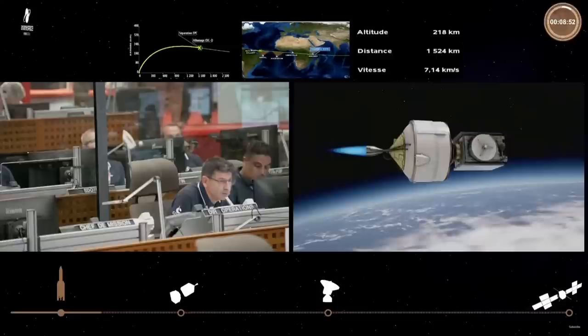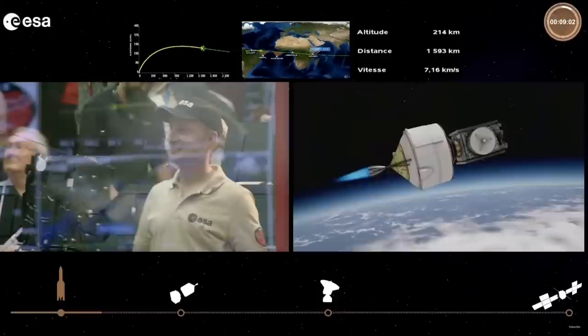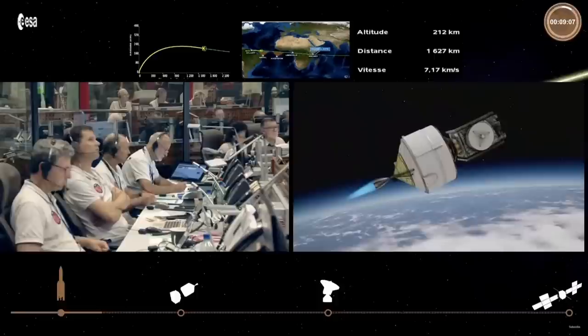Extinction Vulcain. Séparation EPC. And the ignition coming up. Yep. Waiting for the Allumage EPC confirmé. That's a very good news. That's a very important step.